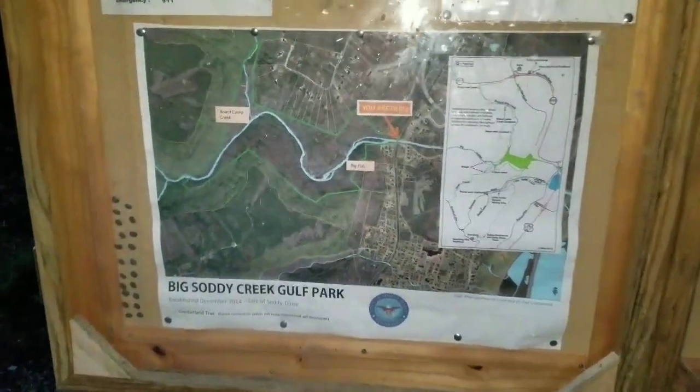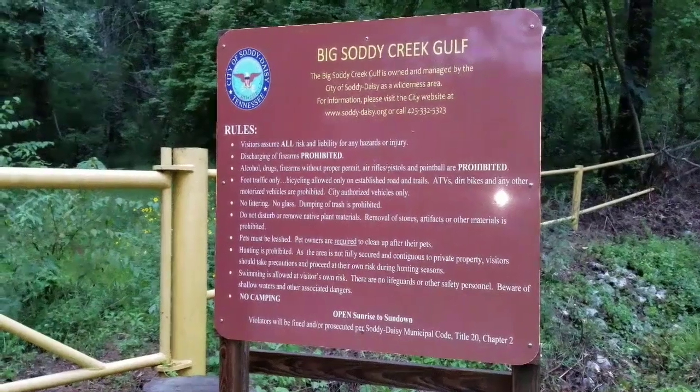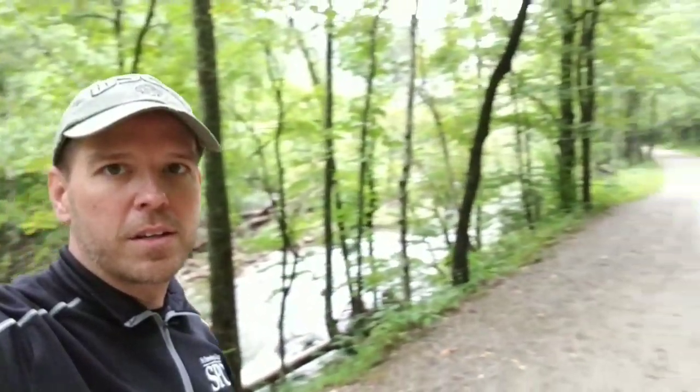Some information about the park. Well, guys, we're walking the path up here and can't beat the view. I mean, we're literally walking next to a beautiful stream. This is to your left, and then this is to your right. Can't even complain. Sorry if I went a little fast. But amazing. We're enjoying ourselves.